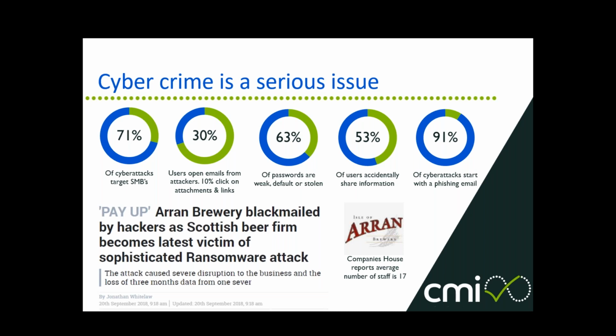There are stats here that demonstrate that these cyber criminals really aren't targeting just the corporates. If anything, there's an argument to say that they are targeting the smaller, medium-sized businesses more because they're less mature in their security protection. So it's an easier target.